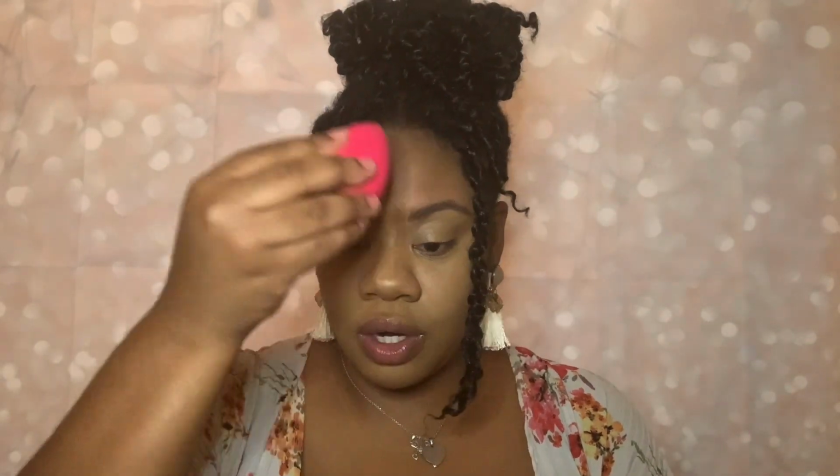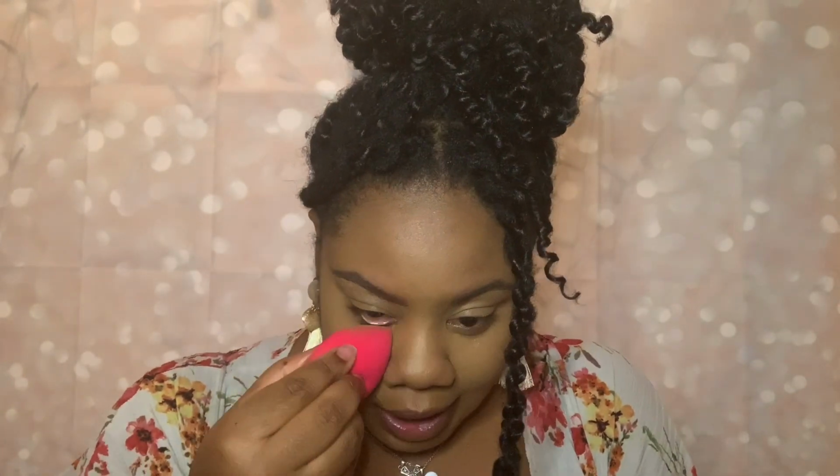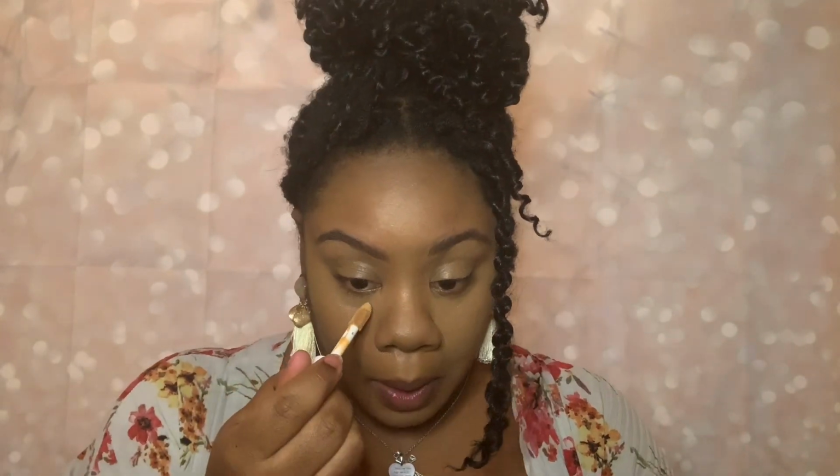I need a good color story. I feel like nowadays brands are just throwing whatever they want in the palette and just saying, okay, yeah, this is what it is. But it don't make sense. I want something that makes sense, you know? I'm gonna go in with this light bright a little bit, like right here.